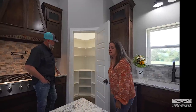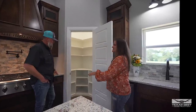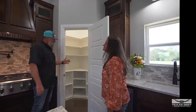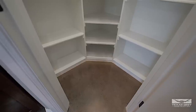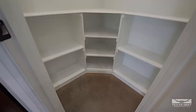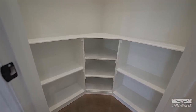Show them this cool little pantry. A little corner pantry. I really like the layout on this one because it's a little different. Instead of having just plain shelves all the way through, they've kind of got it divided. So this design is something you can do without breaking the bank and trying to do full-blown cabinets with the butcher block top and stuff. Some of that kind of stuff you guys have seen us do in the past.